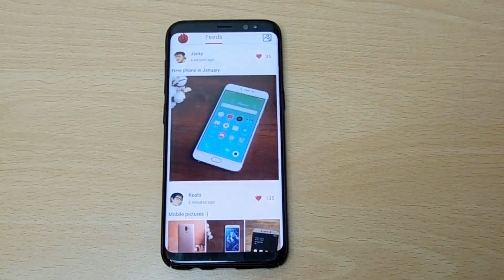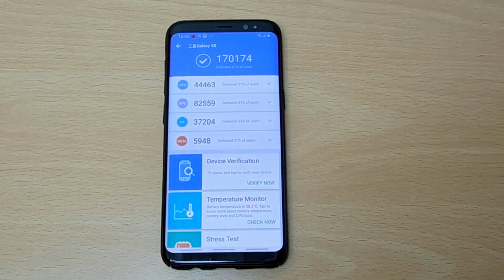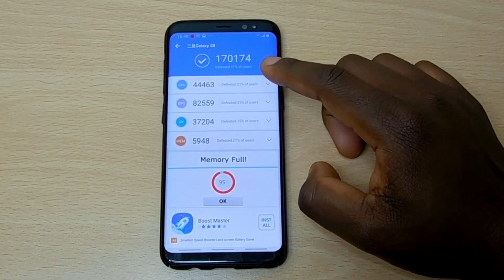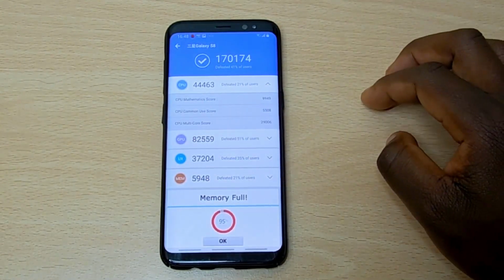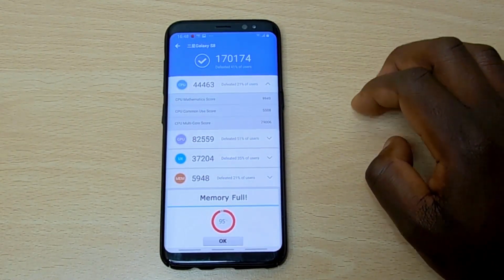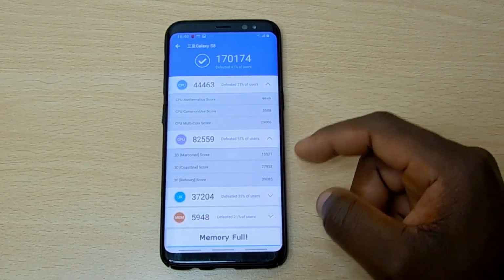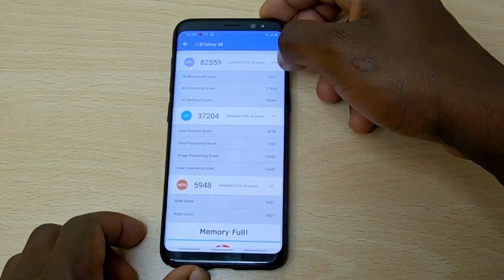Now, is this phone worth it? Is it as fast? Is it the same as the latest flagships? The answer is no, it's not. So it had a very high CPU score, GPU score, but these scores on their own mean nothing when you relate them to the latest flagships.